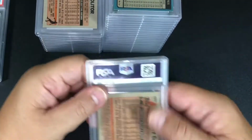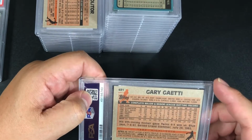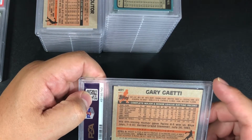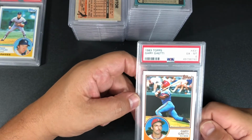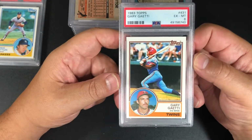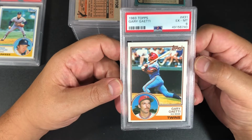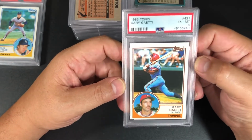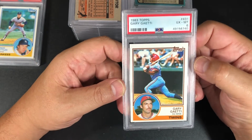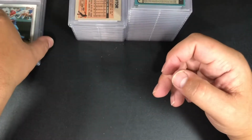83. Gary Gaetti. This is not his rookie year, I don't think. Oh, no, it is his rookie year. I think this was off-center, so I see an 8 here. Ooh, 6. Yeah. See that off-center there? I knew I was going to get hit on that. I was really upset that it was so off-centered, but it's the only one I had, so I sent it in. I knew I was not going to get a 10 out of this, or even a 9. But Gary Gaetti, great memories, great player. 2 World Series with the Twins.